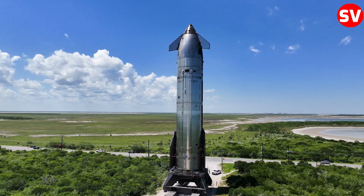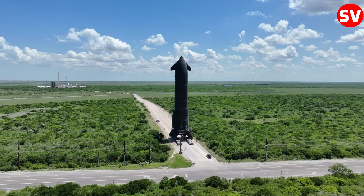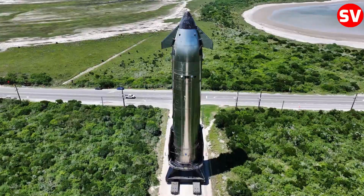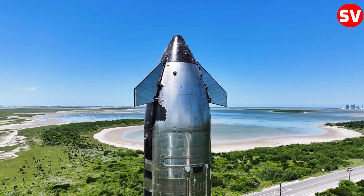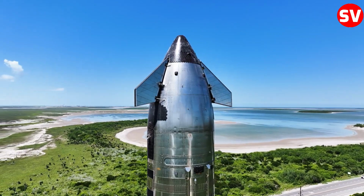Flight 9 also debuts the new Block 2 Starship design. It features repositioned flaps, an upgraded heat shield, and a prototype landing pin, a small but important step toward future recoveries using the launch tower.